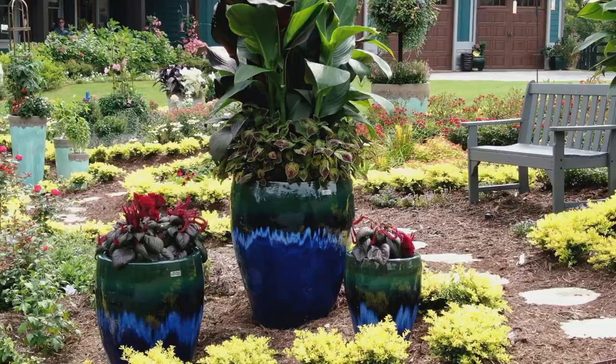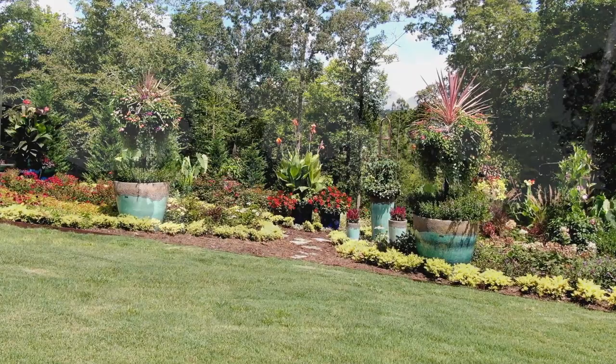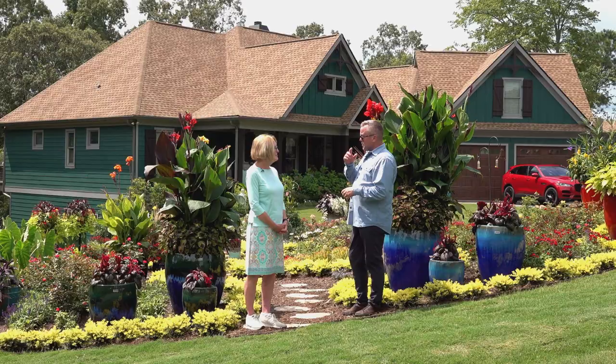Yeah, so we've got four different entryways to this garden, and each one of them is different, and it kind of gives a nod to what the experience is going to be, walking through these different quadrants. And so from whatever side of this garden you enter, you get a very different kind of welcome, and I think it's wonderful, and the containers are the things that are making that statement.